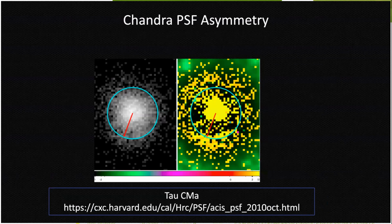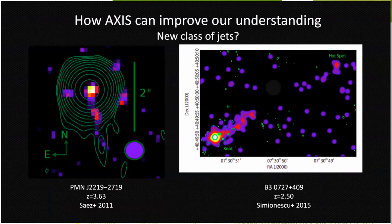The observations show a 5% excess in flux at a specific angle from the z-axis in all the observations. This particular artifact can induce a false detection, especially if you are trying to detect jets close to the central AGN core. It is also important to have a good knowledge of the PSF of AXIS, because in some cases the X-ray jet may be buried within the PSF of the core, and only deconvolution will be able to reveal it. However, it is extremely hard to confirm such sources with Chandra observations because of its artifact in the PSF.